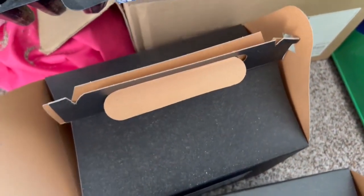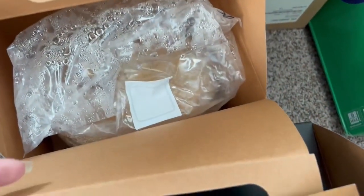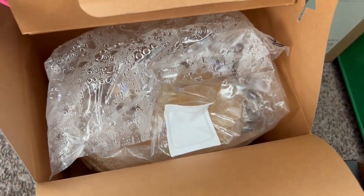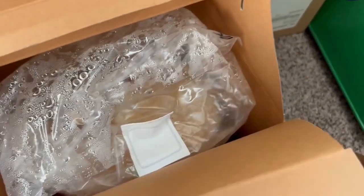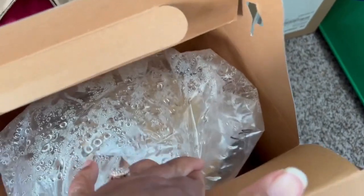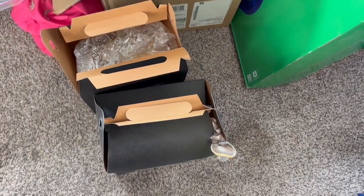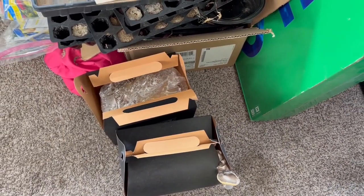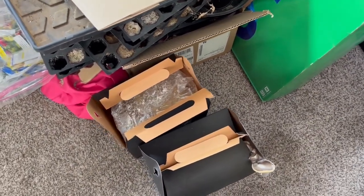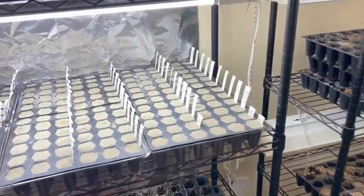I was just gonna buy new kits, but these mushrooms are determined to grow. And look at it, it's all moist in there, and that one. And I haven't even watered it or done anything to it. So I'm gonna see what happens. I'm gonna take them out and get them all cleaned up and see if I can grow these mushrooms still. And I'll let you guys know what happens with that.